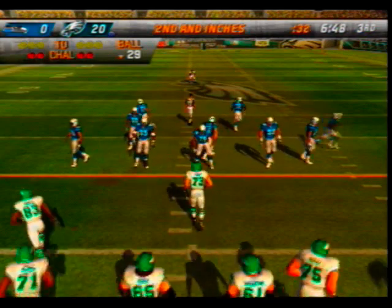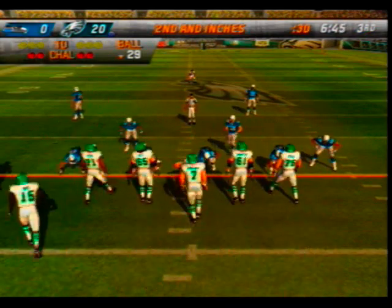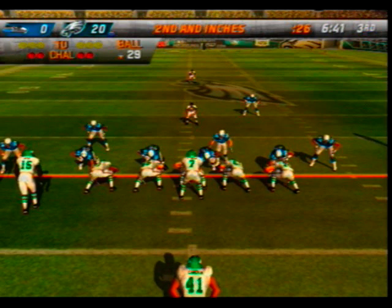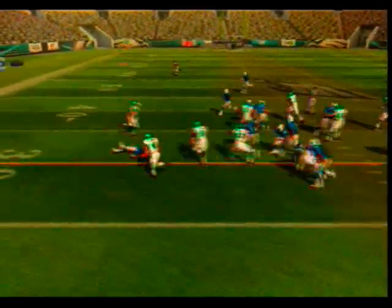Ball on their own 29. Ball on the 29-yard line. All right, here we go. Cameron, the lone back. Edwards, the motion man. Little misdirection.